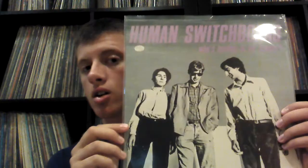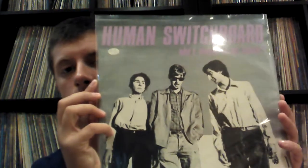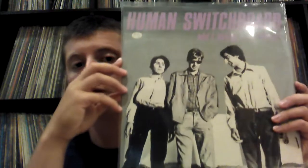Also picked up Human Switchboard with the album Who's Landing in My Hangar. I haven't listened to this one yet. I really don't know anything about this, but it looked like it could be interesting, and like I mentioned, it was cheap. So we'll see how that is.